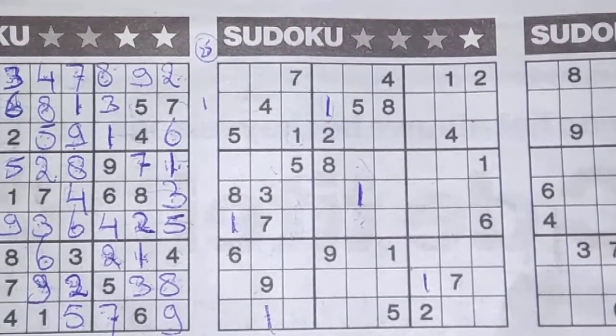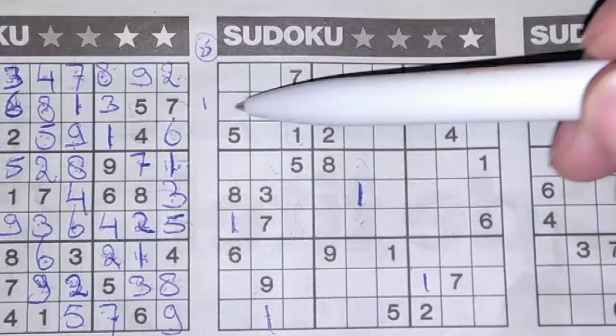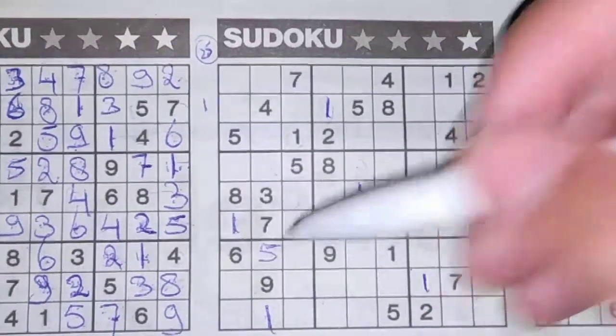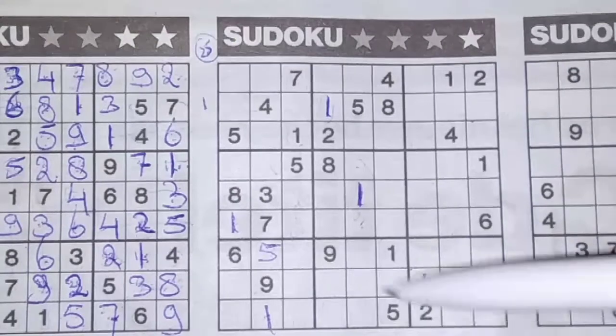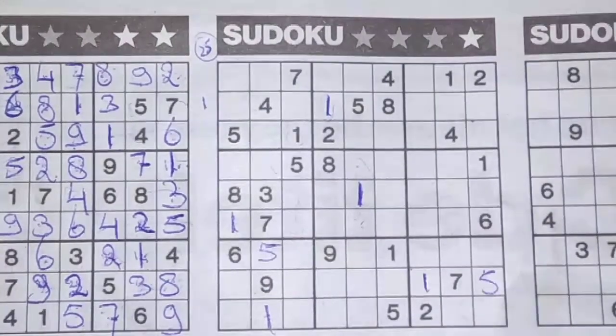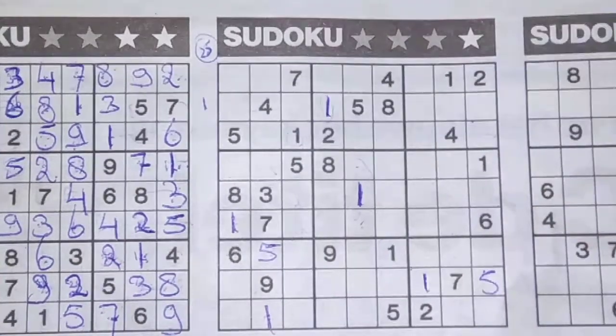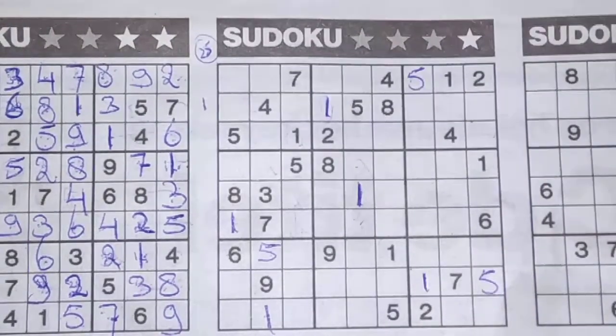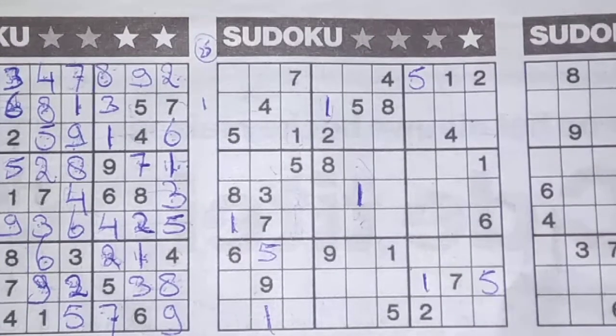Then how about the number, let me see the number. Alright, the 5 in this column, the 5 in the third column, so the column between, the only place for the 5 should be there. 5 in this row, 5 in the last row, so the row between, the only place for the 5 should be there. 5 in the third row, 5 in the second row, so in the first row, the only place for the 5 should be here. And then I cannot continue with the 5. Let me see with another number.